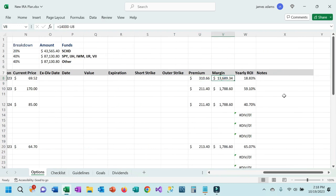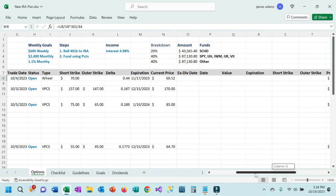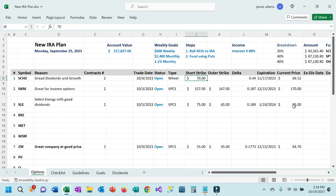And here's the funds minus the premium, which is the required capital, and then 18.83% because it's expiring in November. So if that doesn't go through, I'm thinking it will, but if it doesn't, then I'll just run it again next month. My third trade was on 10/5.